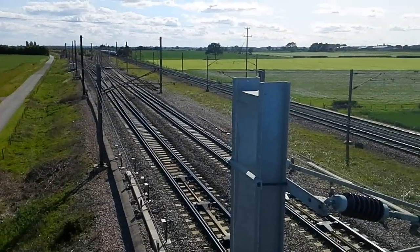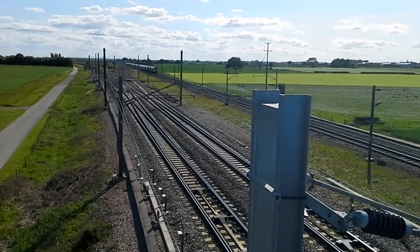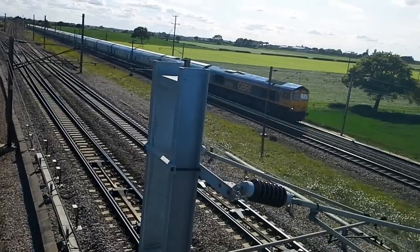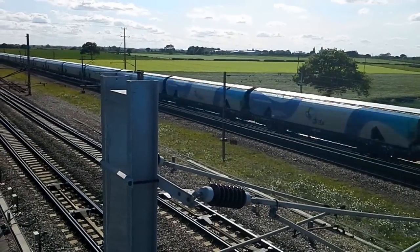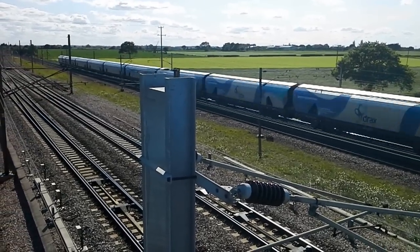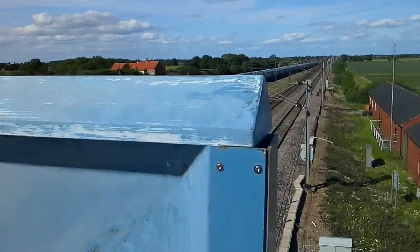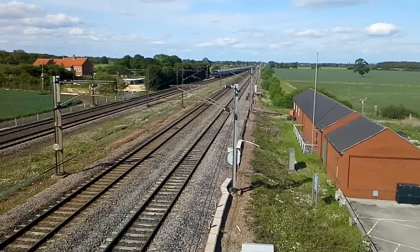And the first proper freight train is, I believe, 66743 with the biomass train. I've seen it countless times, it'll be the first time I've filmed it.